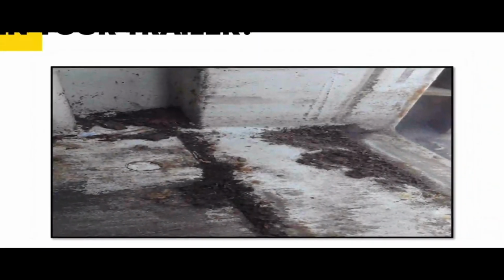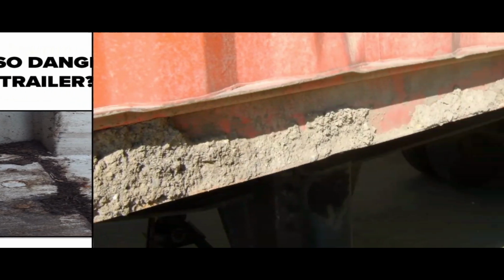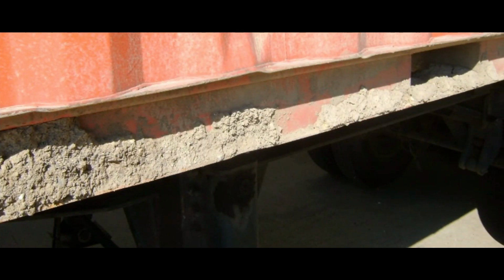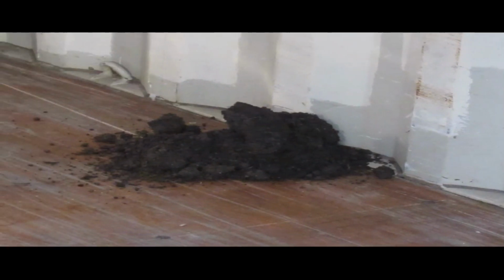What's so dangerous about soil in your trailer? Soil in your trailer is transplanted soil. It traveled from its natural origin to your destination however many miles away. And then, from your trailer, the soil can be tracked into new territory, or say a sensitive facility, by something as big as a forklift or as small as your shoe.